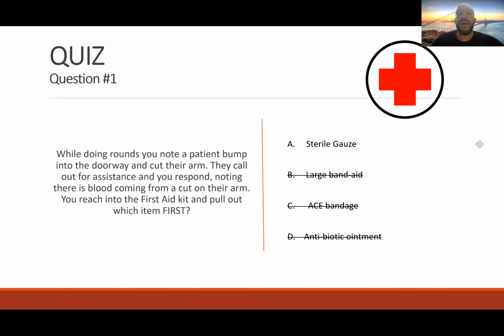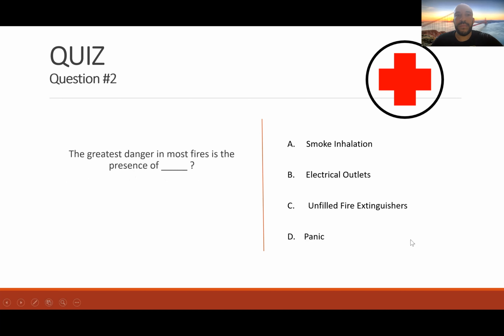So, question number 2. Question number 2 is a short and simple question. I know you know the answer to this one. The greatest danger in most fires is the presence of what? Is it A, smoke inhalation, B, electrical outlets, C, unfilled fire extinguisher?